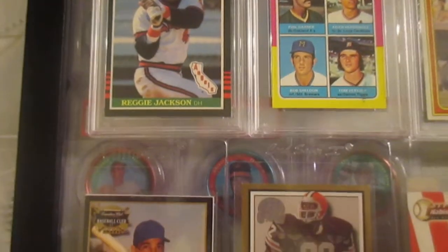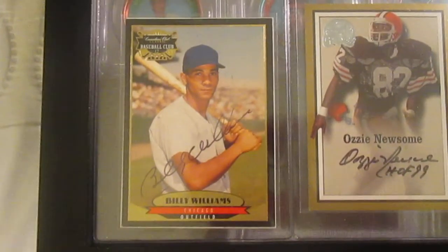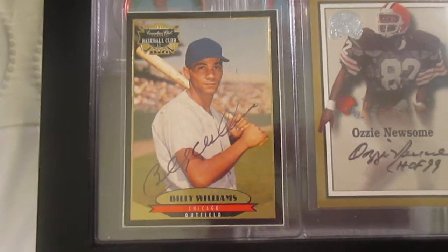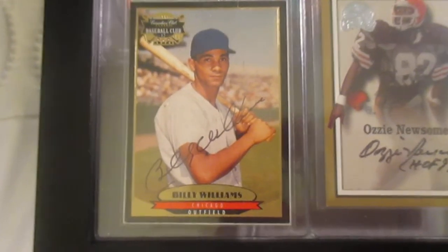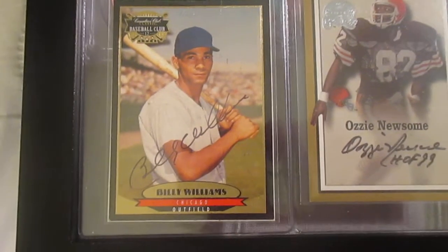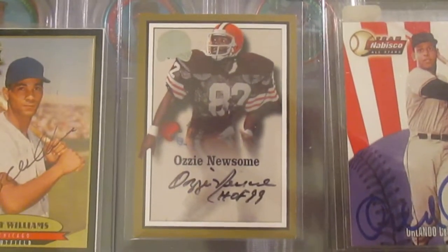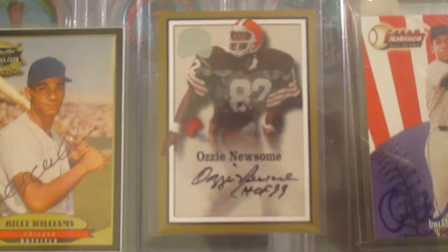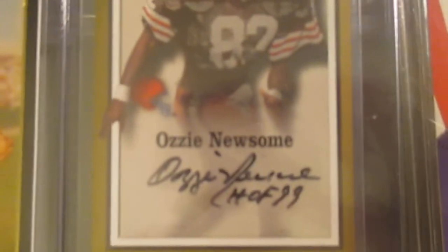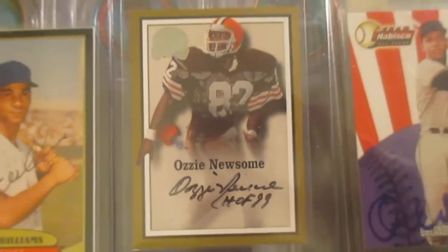And then on here, I've got a nice little run of some Hall of Fame autographs. Starting here with this Billy Williams. These are on-card autographs. This is kind of one of those mail-in ones from this company, Canadian Club Classic Baseball Club. It was like a lunch meet or something. And then here's a Fleer Greats of the Game with Ozzie Newsome. This is a 2000 Fleer Greats of the Game. I like that it's personalized. Newsome was put in the Hall of Fame in '99, so he was a relatively new member when he signed this in 2000.